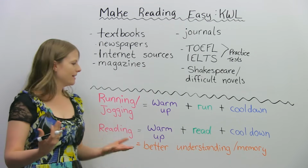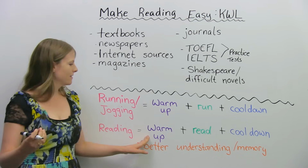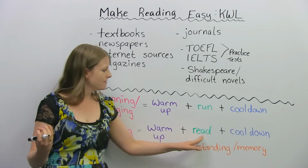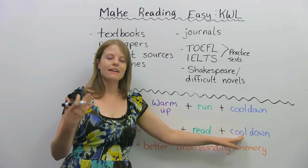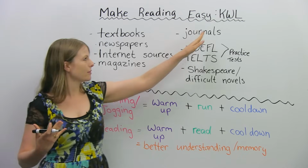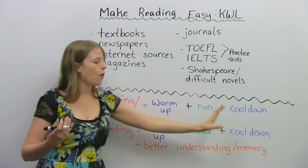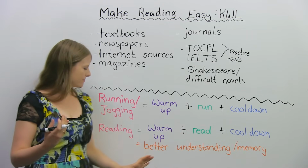So if you think about reading like exercise, you should also have a warm-up, and then you read, and then the cool down. This is the meat. This is the main idea of the KWL method. And I'm going to teach you exactly how we can do all of this when we read.